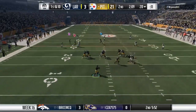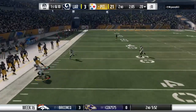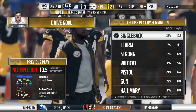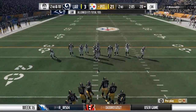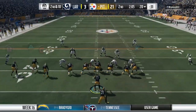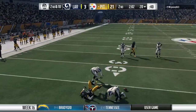Off the play fake, Schrader forced out to his left. And I think that one might have been intercepted, but he will be ruled out of bounds. So this will go only as incomplete. They were looking to get it to Kelvin Benjamin there. And that'll bring up 2nd down. To throw again, Schrader. And incomplete there.